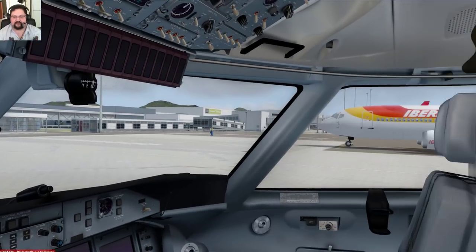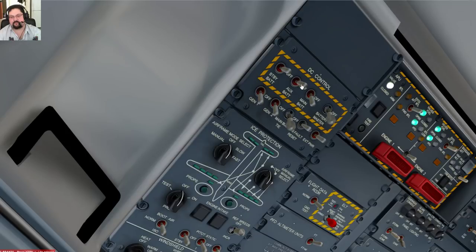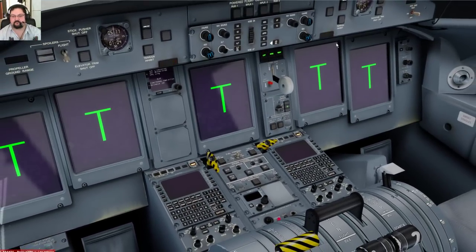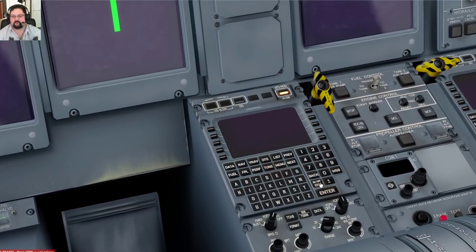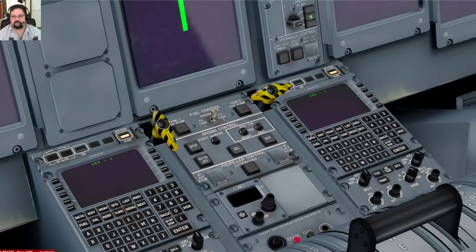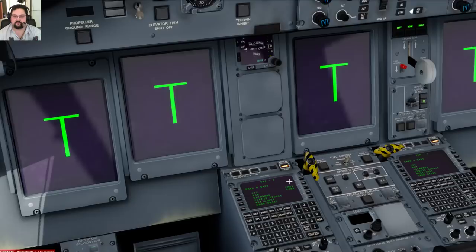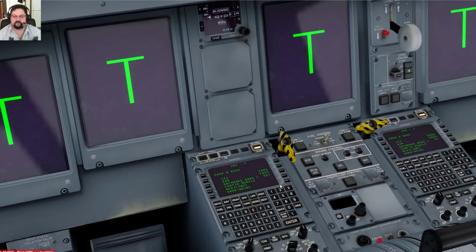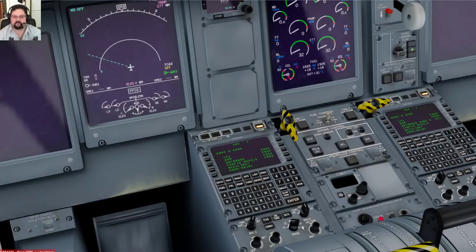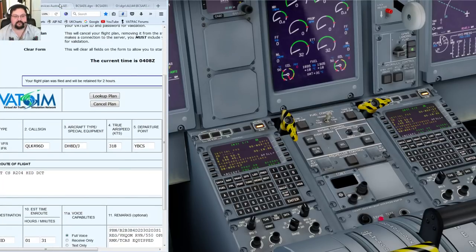I don't know how to turn the sound of the other aircraft down a bit at all, but anyway. Doors open, let's get ourselves some power. We do have a ground power unit, so I'll set that, ground power to external power. There's a flight plan.